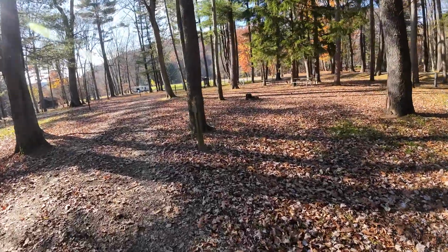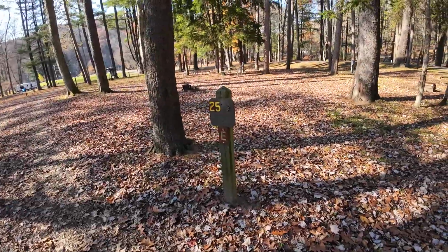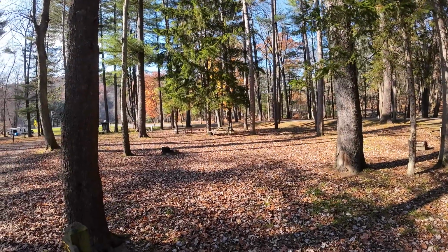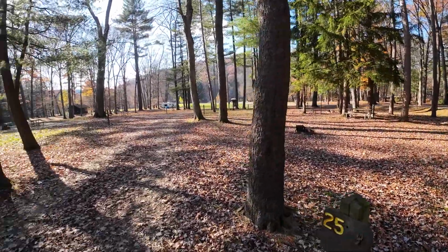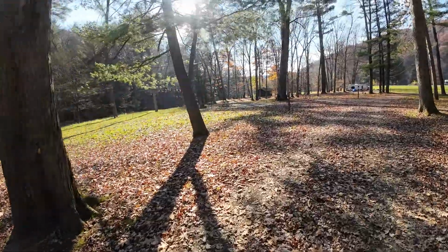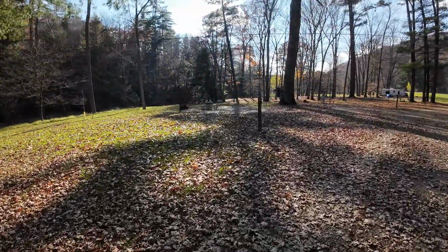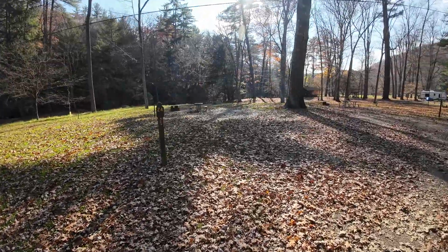Now see, there's a sign here saying 25 electric, and then the electrical box says 25, and there's your electrical box over there. So I don't know. Interesting. Now you come over here. Here's site 24. This is electric. It's not too bad of a site. I don't see a curb back there, but you can pull back pretty far.